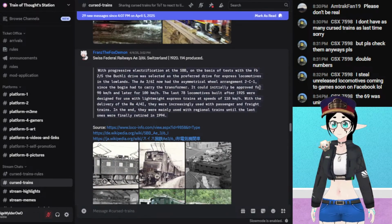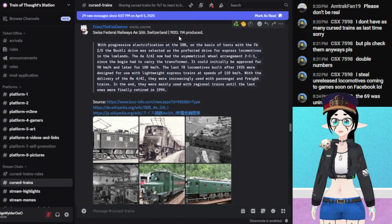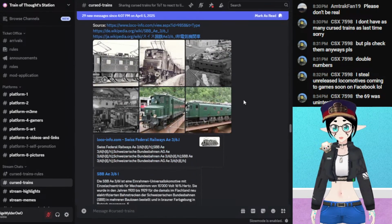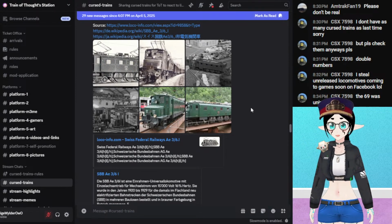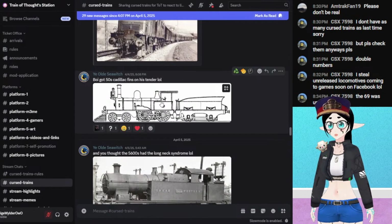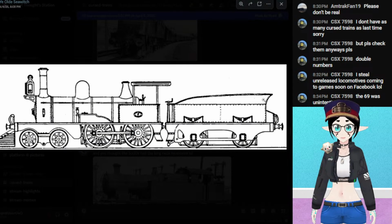So I think this is where we left off with the Swiss Federal Railways AE 3/6 I from Switzerland in the 1920s. With the face that only a mother could love. Oh. USS Salem: boy got 50s Cadillac fins on his tender. Oh, I see what you mean by that.